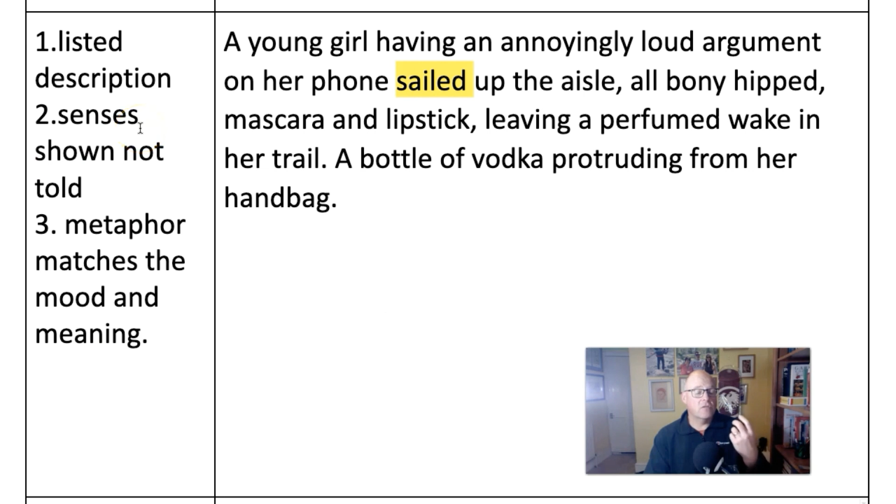Next, we get the sense of sound here. We're not told it, we're shown. We get that through the annoying, loud argument on the phone. Three words that help us picture that sound. We hear it without having to be told what she was saying or that she was shouting and so on.